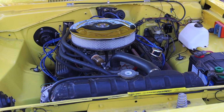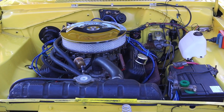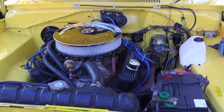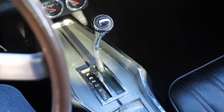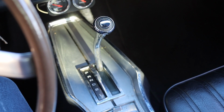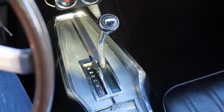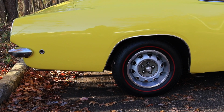It has that very American lopey, low-end grunt that I have come to know and love from this category of car. Now, like I said, paired to it is a 3-speed automatic transmission, and it's doing a fine job. Has decently smooth shifts, and that's all I can ask for from an automatic transmission of this vintage. Last but not least, of course, the Barracuda is rear-wheel drive.